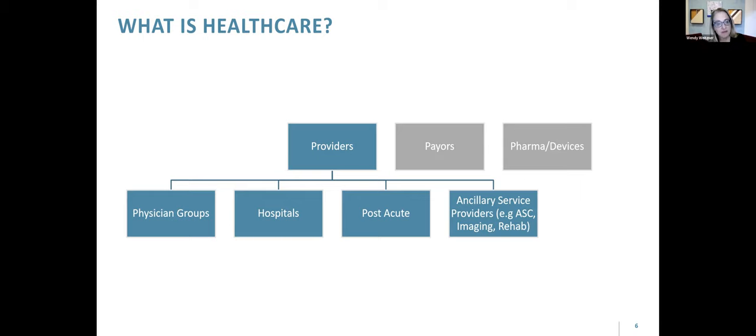And within providers, a lot of times people automatically think about hospitals. A lot of the folks here do a lot of work on hospitals, but there's also physician groups. There's the post-acute component, like skilled nursing, rehab, and nursing homes. And then there's also the entire ancillary service business, where some of these services, like surgery and imaging, are in hospitals, but there are also providers that offer just these services, typically on an outpatient basis. So just to give a little bit of context.